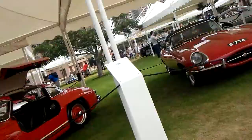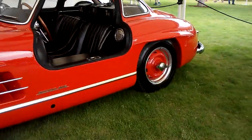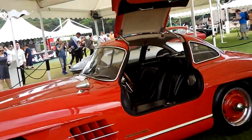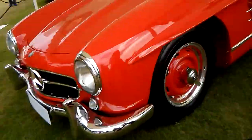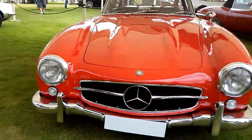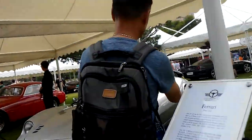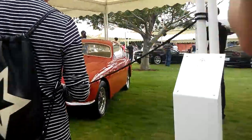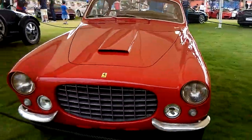And we got the Mercedes-Benz Gullwing. It is the 300 SL. Oh my God! And this is the Ferrari Dino 246. And this is the Ferrari 195 Sport.